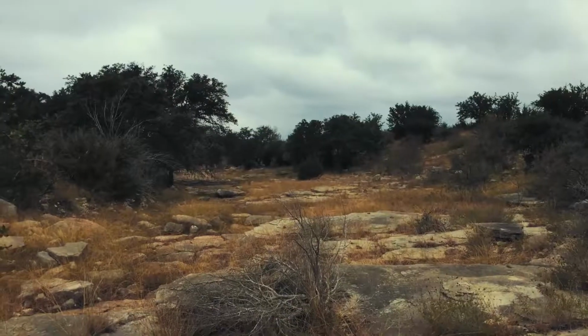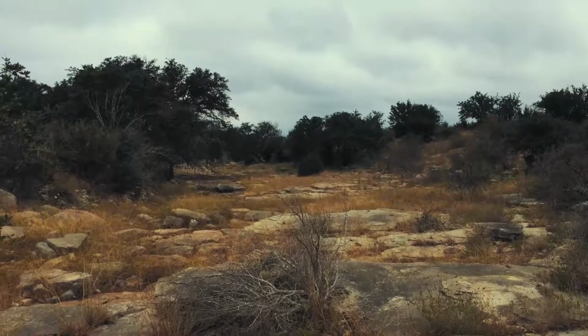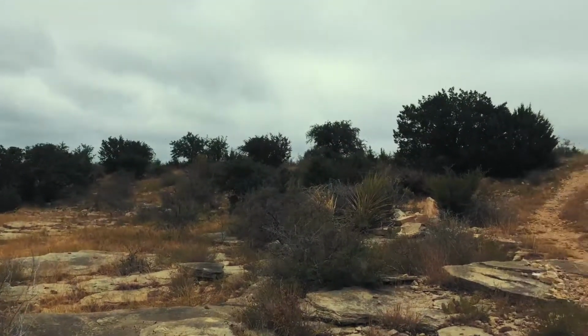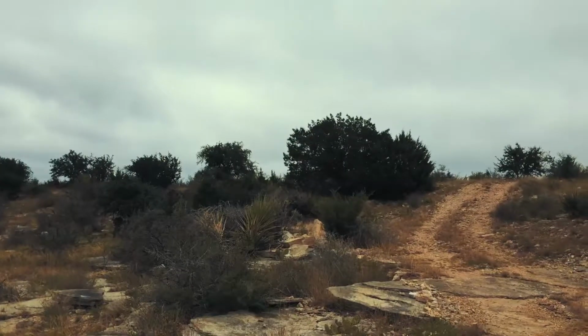So we came out to refresh the corn today and also pick up all our trail cameras. And we're going to check and see what we have on there. And I'll share some of the best ones with you guys. So this is kind of a fun little feature of this property. You've got this creek bed here with all the rocks and everything. And we're going to climb up that hill in the truck.